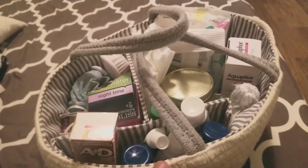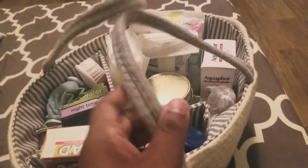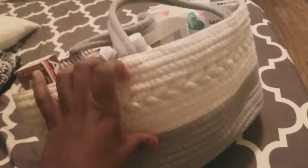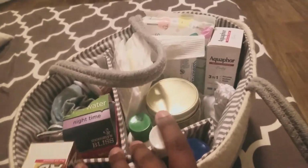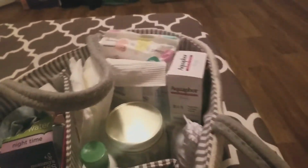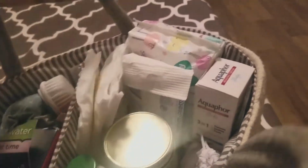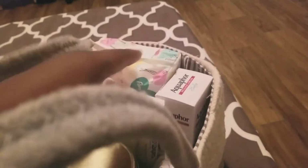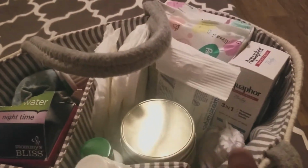So I just wanted to show you what I bring with me too. I have this caddy here that I pretty much just kind of tote around with me. And I got this off of Amazon. And it comes with just this sectional, I think. You can just make different compartments. So I'll just show you guys really quick. I have a couple of diapers in here, some wipes, just a couple of packs of wipes that I bring with me.